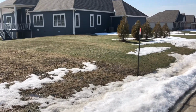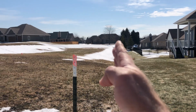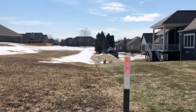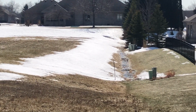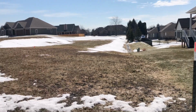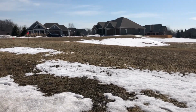All right, so one last thing I'm going to do here is I'm marking the back lot line. It's easy for me to tell because you can see that swale that runs all the way down the line there. And this house is here, the yard's there. So we got this marker here, and then there's another one you can see way down there that I stuck in the ground. That would be the back left lot line. So that way they can see the back lot corners, see where the house is going to be positioned, and hopefully that'll help complete the transaction. All right, well, that's going to do it.